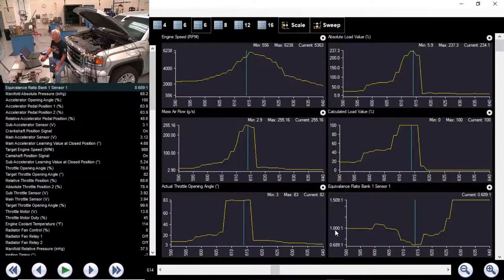Okay. So over here in the lower right corner, you can see where it says 1.0. That's your stoichiometric. That's 14.7 to 1 over 14.7 to 1. Remember, it's actual over stoichiometric. So when you see this number change, when it went below 1.0, it's running rich. I don't know really how rich, but you'd have to do the math. In that case, I'm basically 0.7 of the stoichiometric.